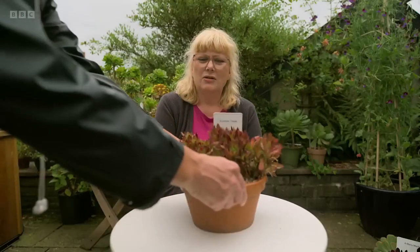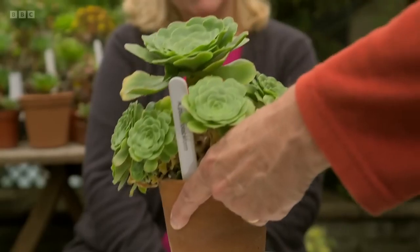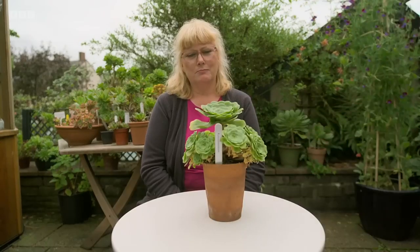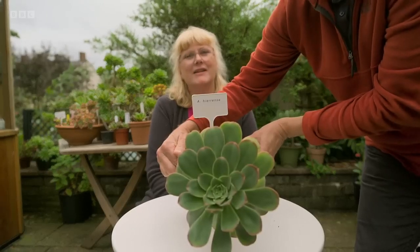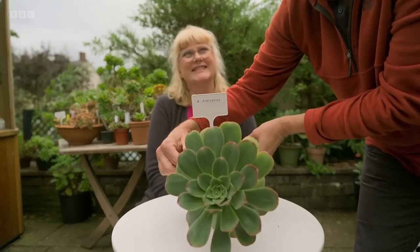Cornish Tribute, appendiculatum, pseudotabuliforme, Herrense. Herrense. Let me put it on the table.